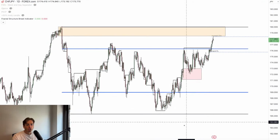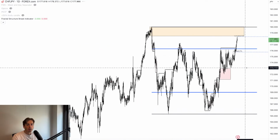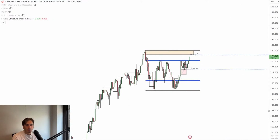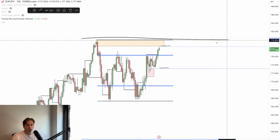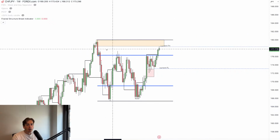Swiss yen is similar to GJ in the sense that it's at the top of its range. This is kind of like what I'm looking at on Swiss yen, some kind of range-bound price action. I see some potential for it to drop again. I'll be keeping an eye.